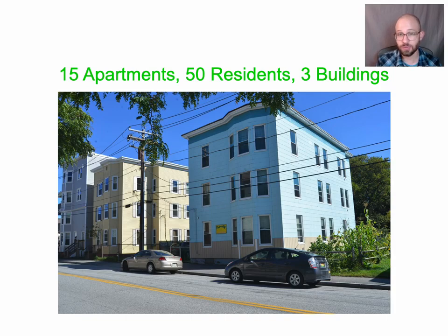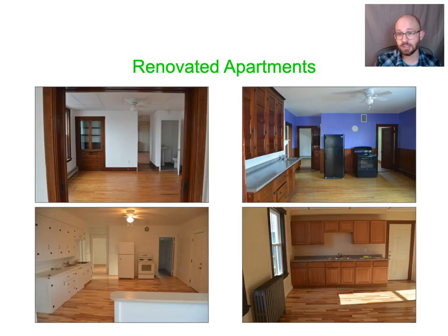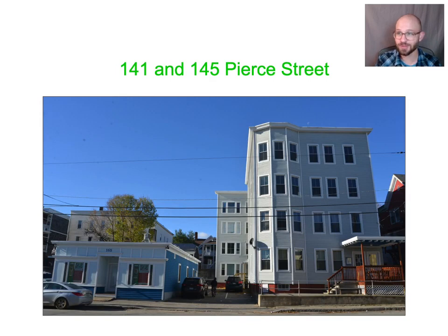Today we have 15 apartments co-op-wide that are home to 50 residents, and that's spread over 3 apartment buildings. These are 2 of our buildings on Maple Street. All of our buildings are 100-year-old, classic New England triple-decker buildings. We've renovated the apartments, so you have some examples here of some of the renovations we did. This was to a building in 2017. So they've got a lot of charm. They also got a lot of 100-year-old building challenges, but that is what we've had to work with.